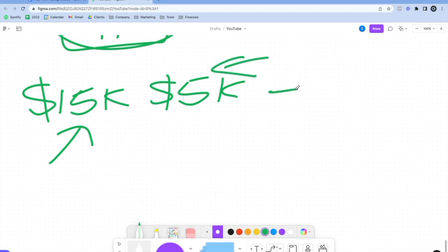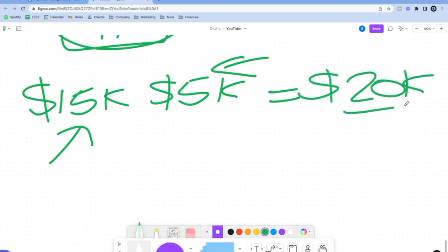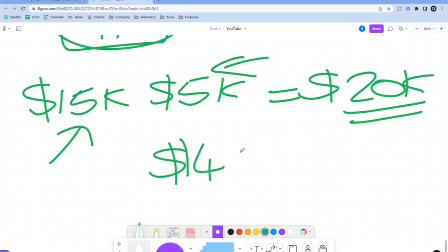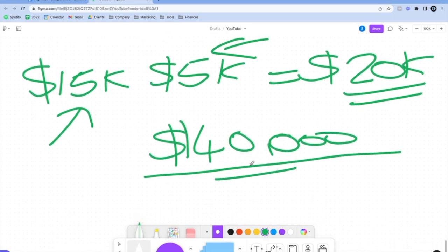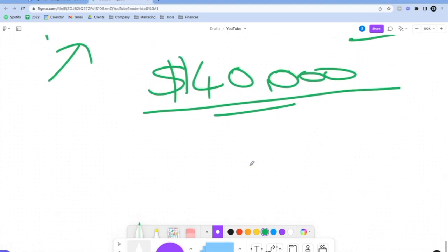So in total, yep, you guessed it, good math here, it was 20K. We spent 20K in total. And we actually generated for them, it wasn't exactly 140, it was like 140 something, $140,000 in sales just from ads, not including the organic market. They did a much bigger number in their organic market.